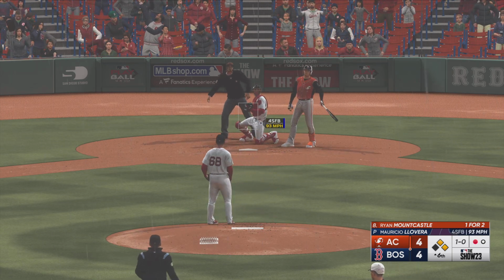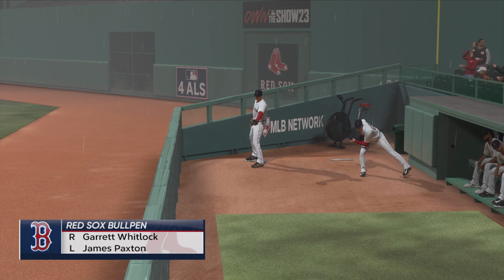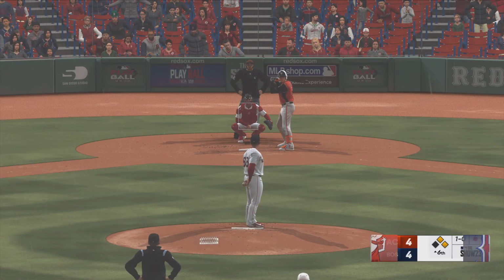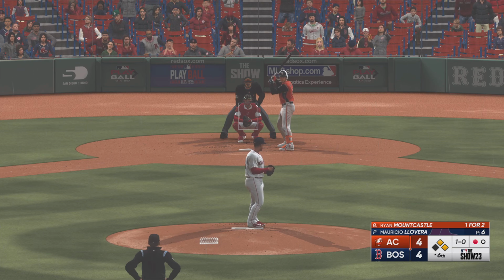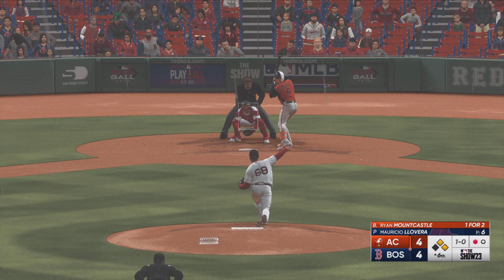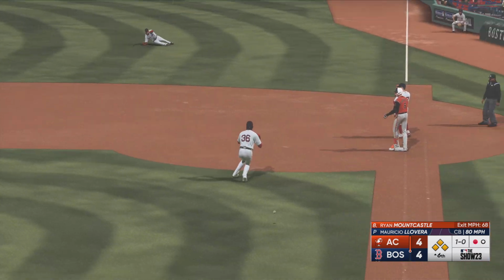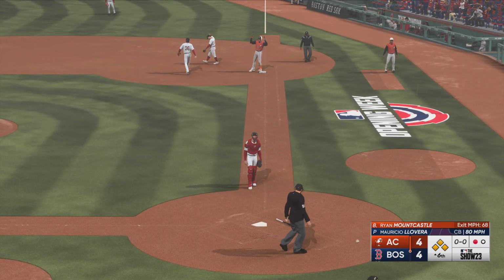And that one just misses. A ball and no strikes. Action in the pen down there. Garrett Whitlock, the young right-hander, up and throwing. The 1-0. Swing and a ball popped up, and it falls. Throw back in, holds the runner at third. Base is now loaded. Only one away.